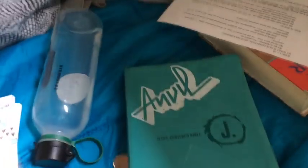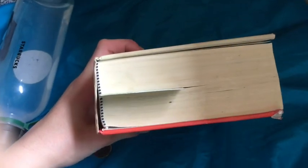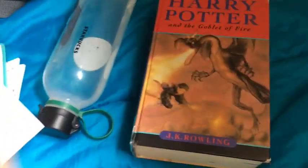Okay, book haul. Okay, so this is my Bible. It has my Anvil sticker from a couple of years ago. And this is my Harry Potter and the Goblet of Fire. I'm almost halfway done. It's a thickie. It's gonna take a while. But you know what? I'm there for the ride.